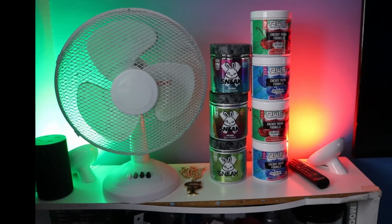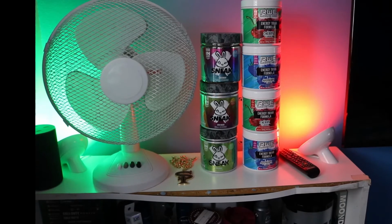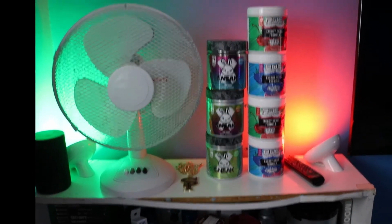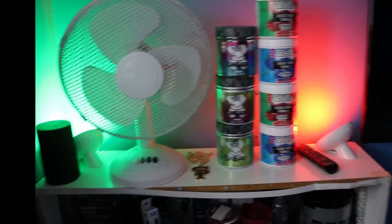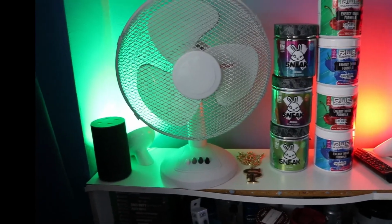I have the Razor Wire series, more or less, apart from the Apple. I have more or less all of their stuff, and I have a couple of the Sneak tubs, as well as all the different various shakers, which I'll show you. They're in my fridge, they're by my setup. I'll show you those a bit later.